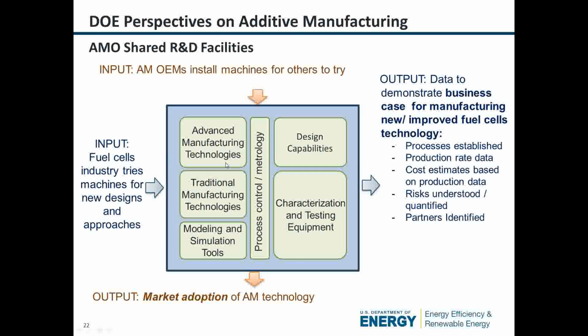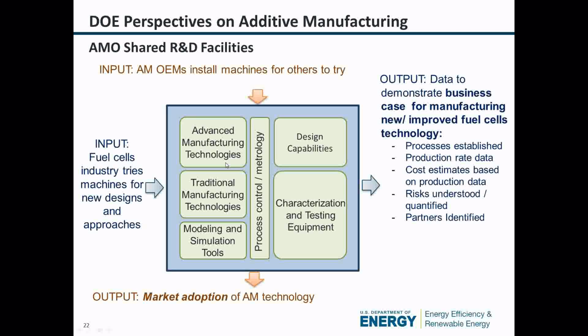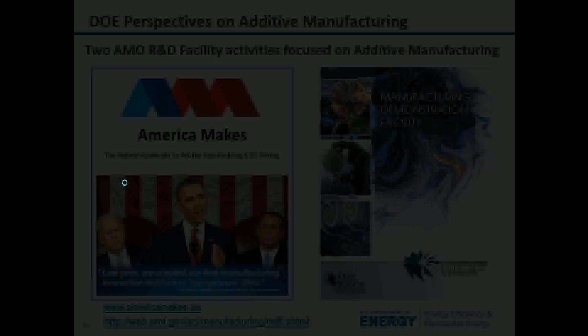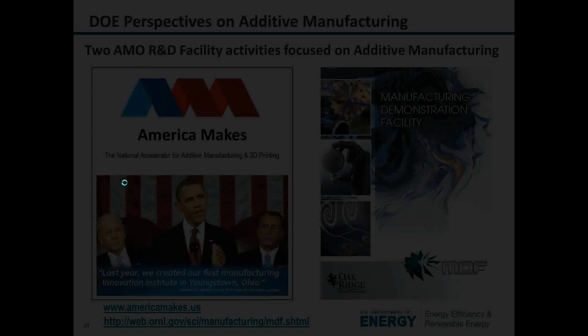So these are some of the reasons why we would choose an R&D facility approach as opposed to funding individual projects, for instance. And you can read them here. I won't go through all of these, but ultimately this model has, we hope, a positive impact on U.S. competitiveness. We have 2 R&D facilities that are focused on additive manufacturing. In a sense, America Makes is much larger than DOE. It's been mentioned in 2 State of the Union addresses, but we are a partner in America Makes, which is the pilot National Innovation Institute. But our office also focuses on the Manufacturing Demonstration Facility, the MDF, at Oak Ridge National Lab, which is funded mostly out of this office.